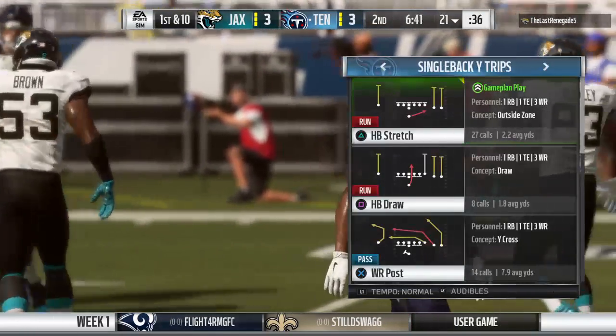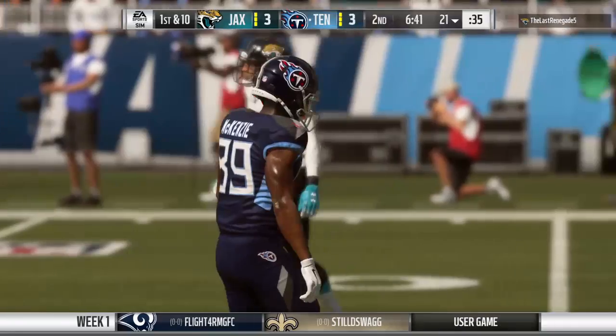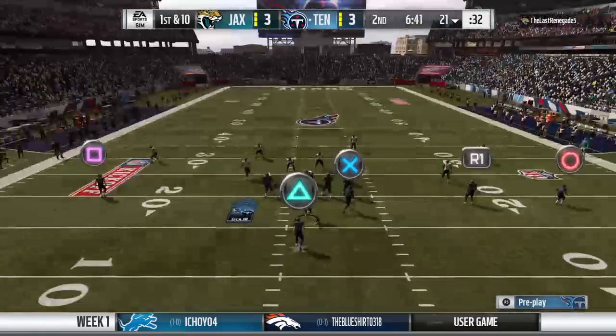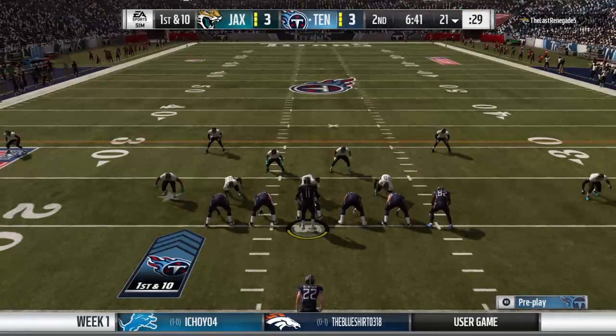And here comes Tennessee as they get set to take the field. And they had 3 points last time, but they didn't want 3 points because they were well within range of scoring a touchdown. We'll see if they can do better now.